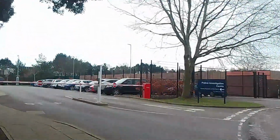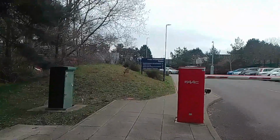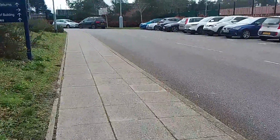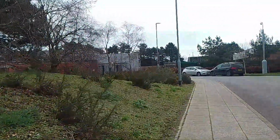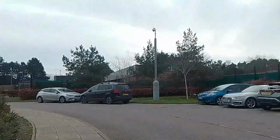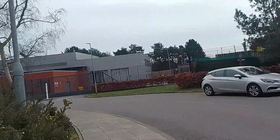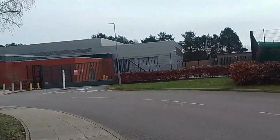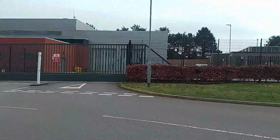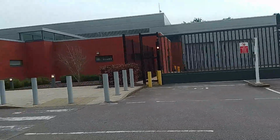Like I said at the beginning, I have got drone footage. Implied right of access because there's no barrier. Police Investigation Centre, which is just there. That's the back of the traffic department there. You've got the custody suite just there. Investigation Centre there. So that's my first interaction I've had all day.